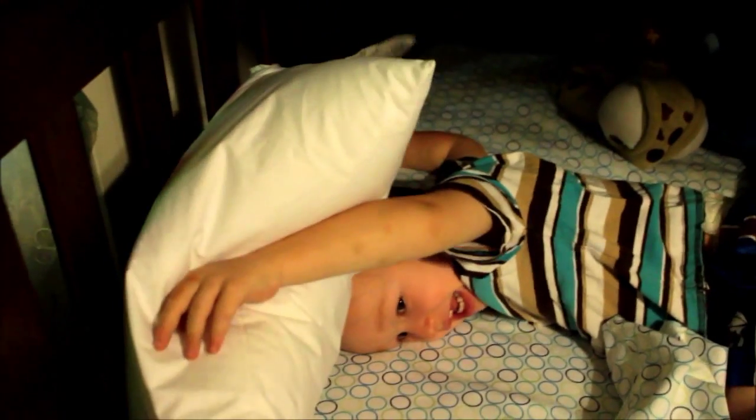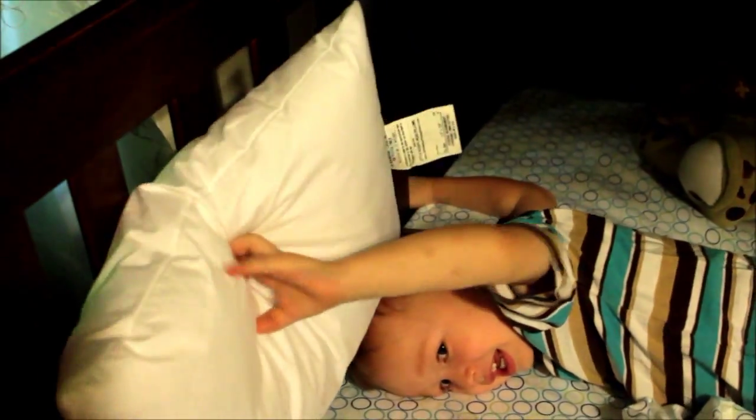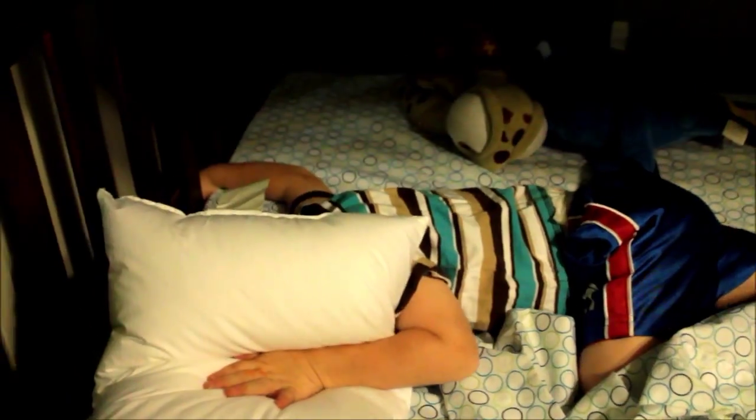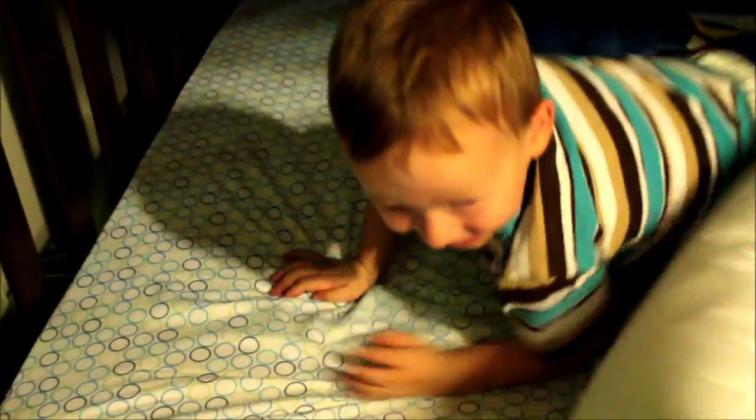This pillow was made in the U.S., which is great. So we know quality materials in our country. It's perfect for his little neck, even though his little neck is not on it right now. Hi, how you doing? Some of the other pillows we tried were a little too flat for him. This is just stuffed the right amount.